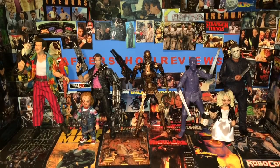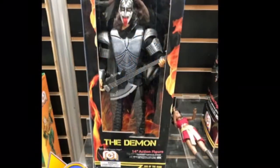But here's the next figure, and this is the End of the Road Tour. This is the Demon Gene Simmons Kiss figure, and this looks pretty cool. He's 14 inches tall, so he'll be really cool.